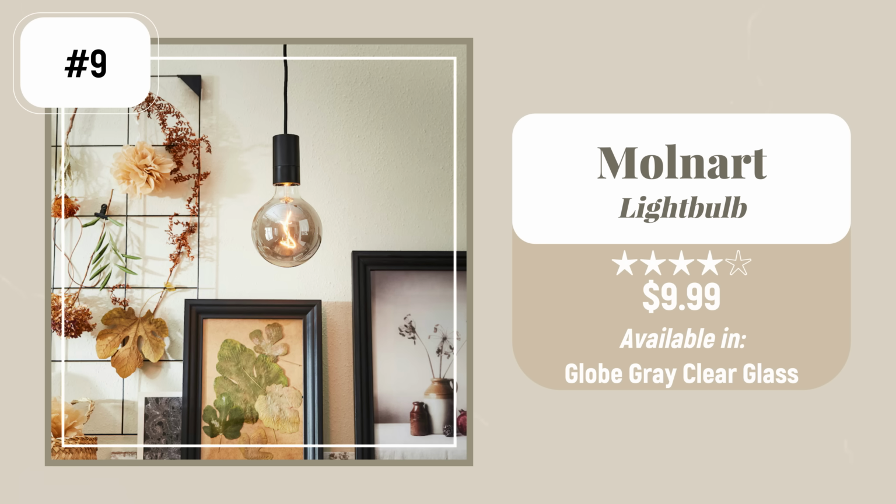So I love this one, and it has an E26 base, so it's going to fit into your standard lamp, which is really, really convenient because that seems to be what all of the big companies like Target, Amazon, Walmart sell now. So I love that Ikea light bulbs are super versatile.